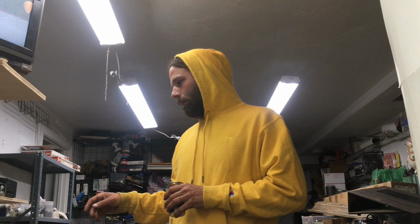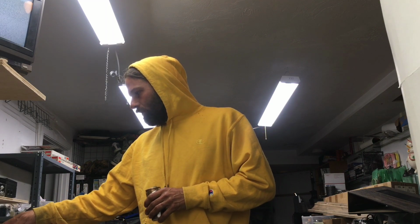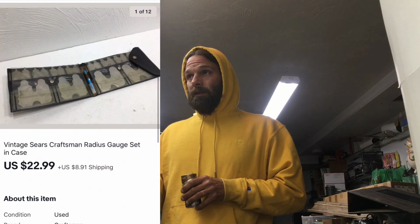Threw that in a flat rate. That was from the 1100 purchase. We got these gauge sets. This was from the Machine Assault 2019. Tons of gauge sets sold out of there.